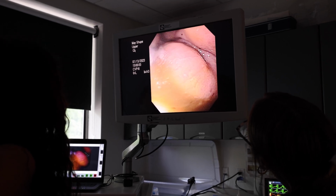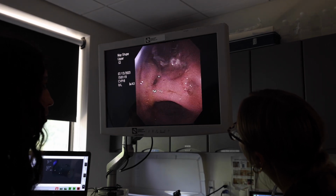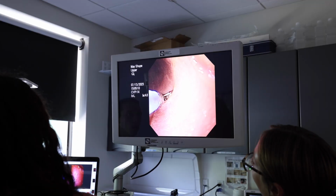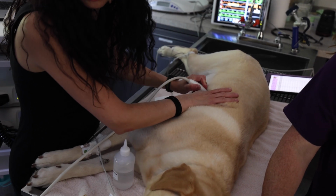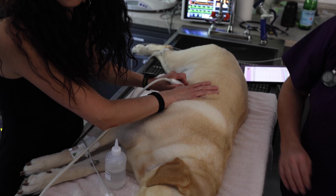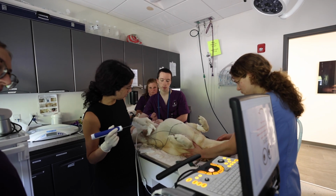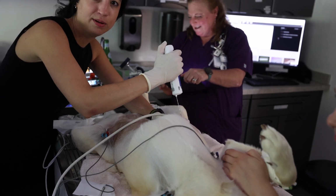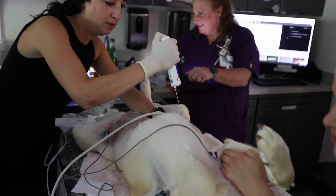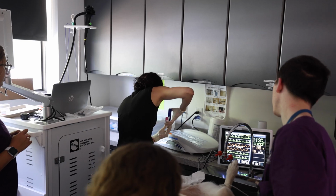Lo and behold, we found multifocal areas of ulcers in the stomach that we can start treating her for now. We have some biopsies as well. And since she was doing so well under anesthesia, I was curious, since she's been treated for so long for her copper storage disease, is that much better? So we got some minimally invasive liver biopsies as well to check her copper levels and see if there's anything that we can do to be helping her more, or if we can get her on lower doses of some of her medications. And she did great under anesthesia, and she's going to go home in about an hour.